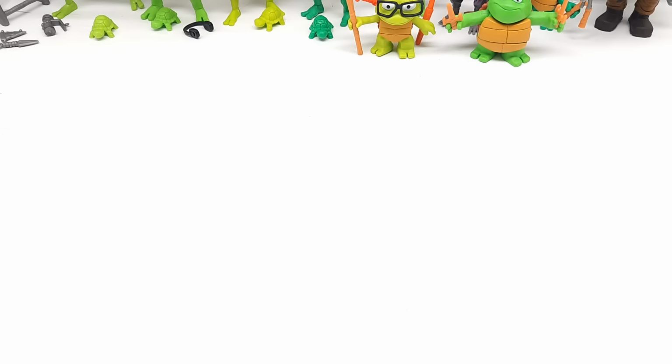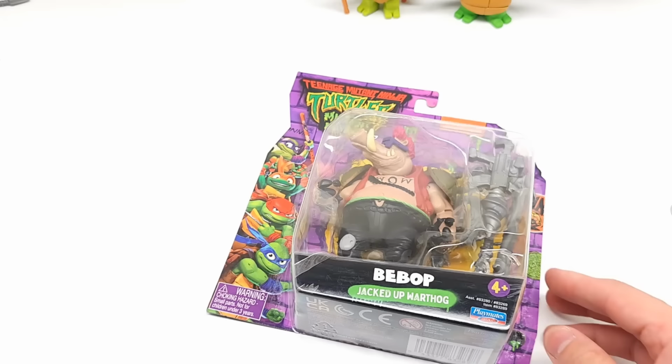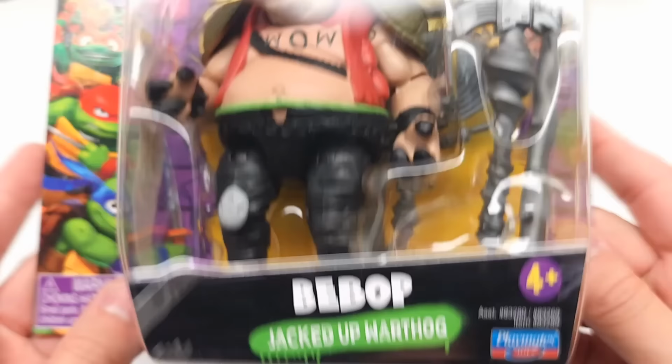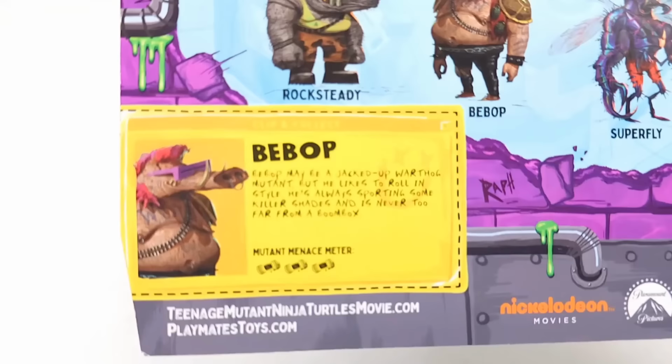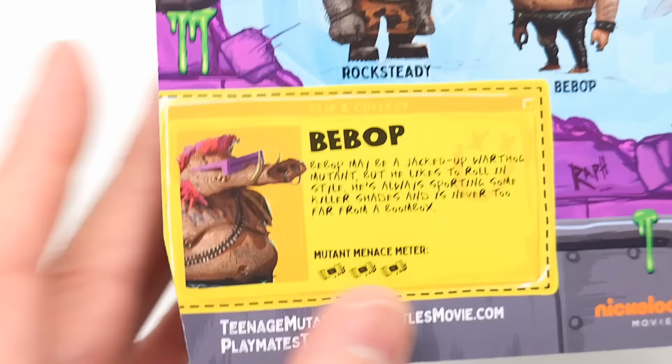Next we have Bebop. Go up higher so we can see, and then bring it on in close. Bebop, jacked up Warthog. And did we even read that it said Rocksteady Mutant Muscle? Hope so. There we are. And let's see what it says about Bebop. So Bebop may be a jacked up Warthog mutant, but he likes to roll in style. He's always sporting some killer shades and is never too far from a boombox. Mutant Menace Meter 3. Alright, cool.